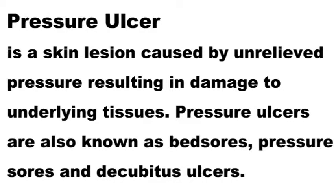By definition, a pressure ulcer is a skin lesion caused by unrelieved pressure, resulting in damage to underlying tissues. Pressure ulcers are also known as bed sores, pressure sores, and decubitus ulcers. Within this presentation, we are going to help you understand how pressure ulcers can develop and how we can help you to prevent them from happening.